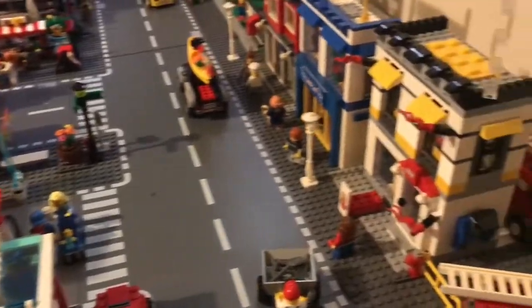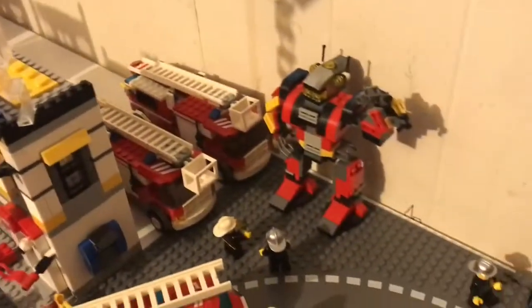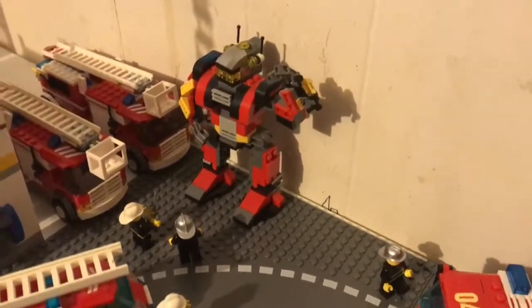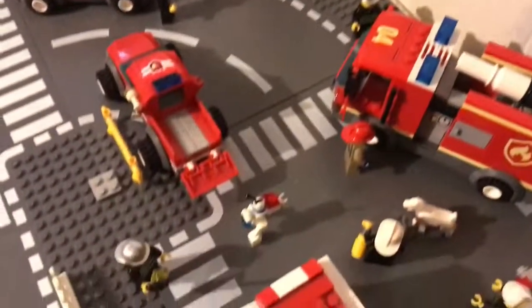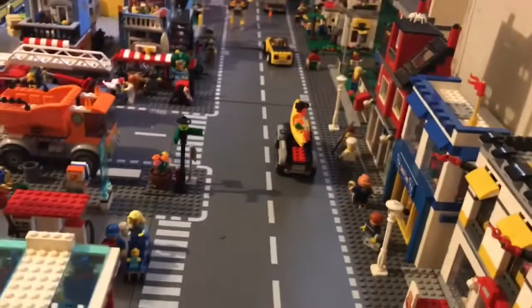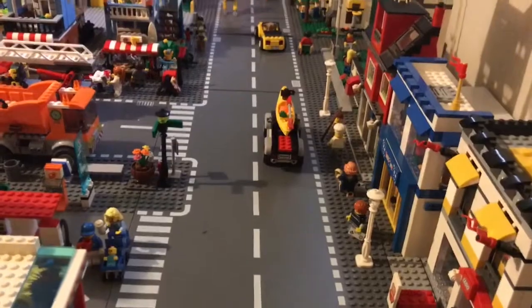Moving over here, we see a few more things that are going on. The fire crew are testing out the new firebot, flexing its arms, and you're testing the little rescue drone there as well. Doesn't mean you have to move things around all the time, but if you move bits and pieces here and there, you basically give the city a tinsy bit more life to it.